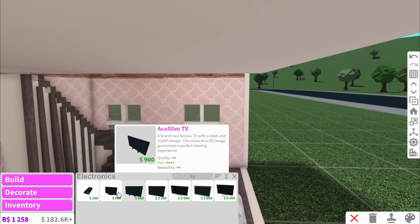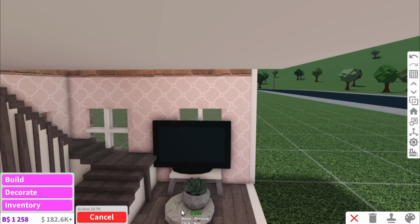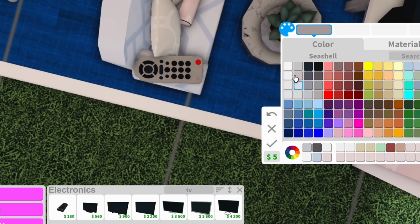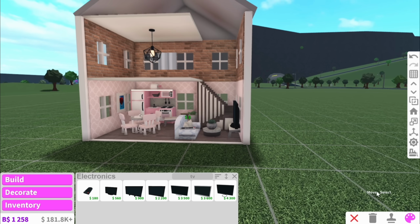TVs, yeah, I don't even think this smallest one's gonna fit. Oh wait, spoke too soon. And then we could put the remote on the arm of the sofa. Oh, that is such a dad thing to do. My dad always puts it on the arm. And then I'm like, I can't even reach the remote, mate.